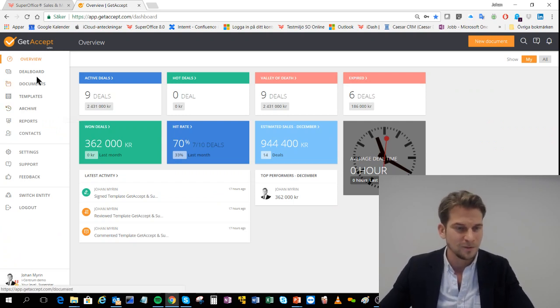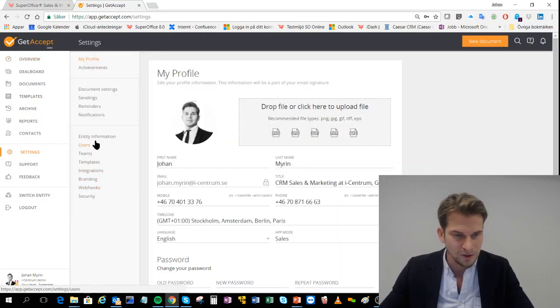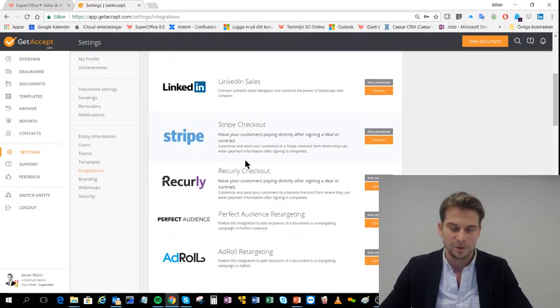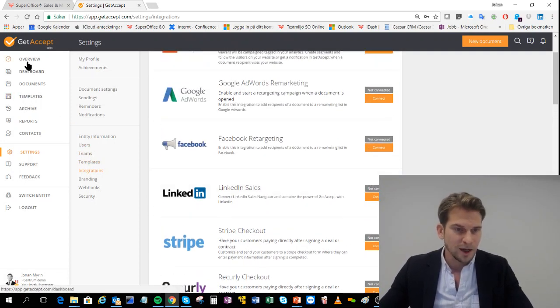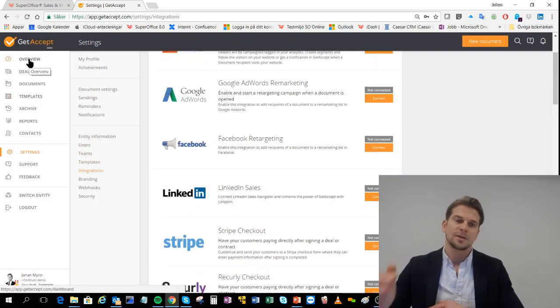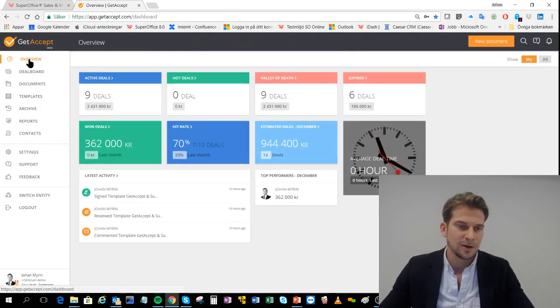Okay, now we'll jump into the demo of the GetAccept tool to give you an idea. Here's how it looks. An overview that I showed you. Here's the navigation menu, and here you can change everything. Go to settings, and you can go into, for example, integrations. Here's where you have all the different integrations. You just connect. And here's where we do branding. We can help you with that, with the graphic design of your company and your logo and everything.